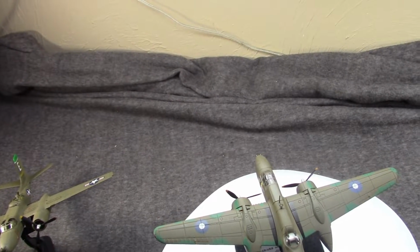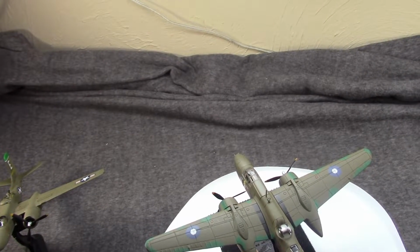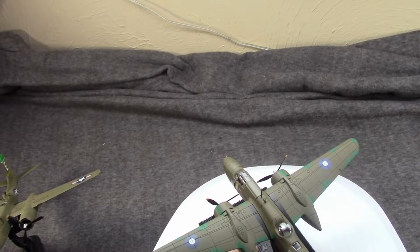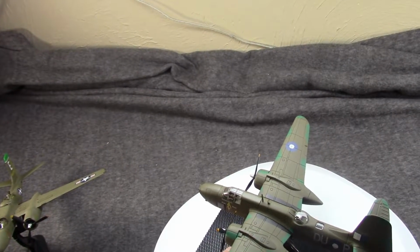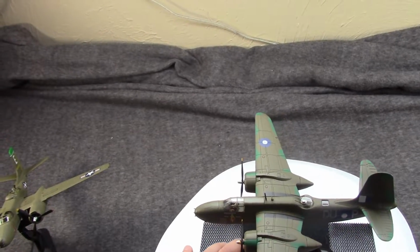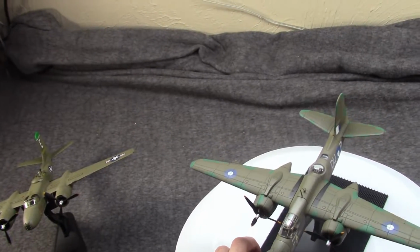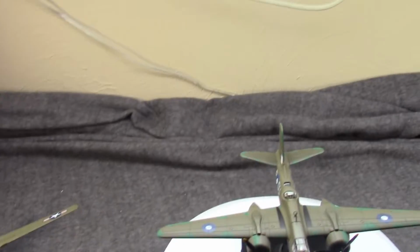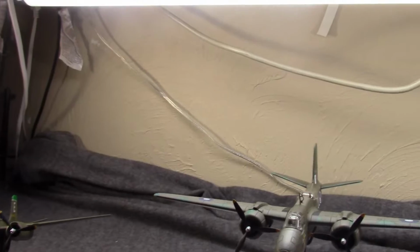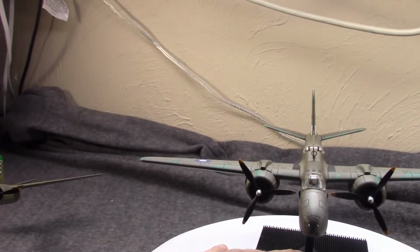This is the Douglas A-20 Havoc, known in Britain as the Boston, and this is specifically the A-20G variant, the most widely produced version, and the version more or less specialized as an attack gunship.